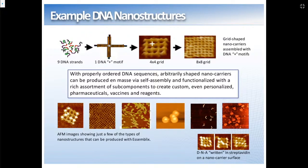So what we have here at the top is just a really simple illustration of 9 strands designed to complement in a specific way to create this plus sign motif. And with a little trickery, we can leave some of the ends of those tiles unbase paired, complement them by design with other tiles made similarly to create the 4x4 structure that you see. And those 4x4s can also be woven to create 8x8s and so on. So this is just a nice simple example of a compound structure created by properly ordered DNA sequences.